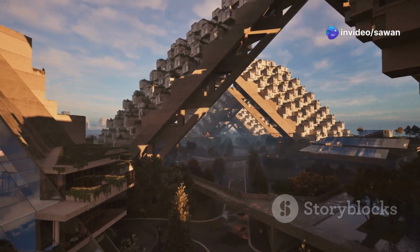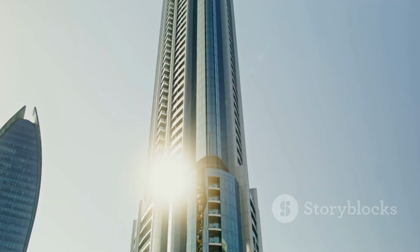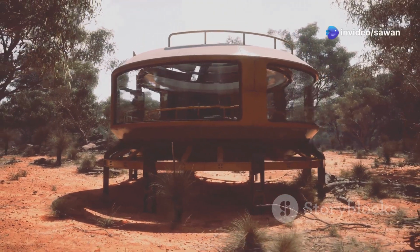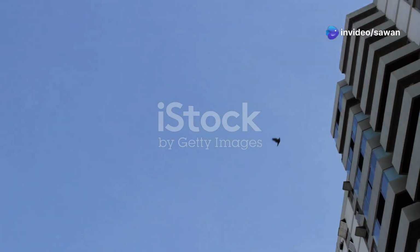This flexibility also allows for unique and expressive forms. Architects can create buildings that are both functional and beautiful. Form-active structures often mimic natural forms, creating a sense of harmony with the environment. The aesthetic appeal of form-active structures is undeniable.